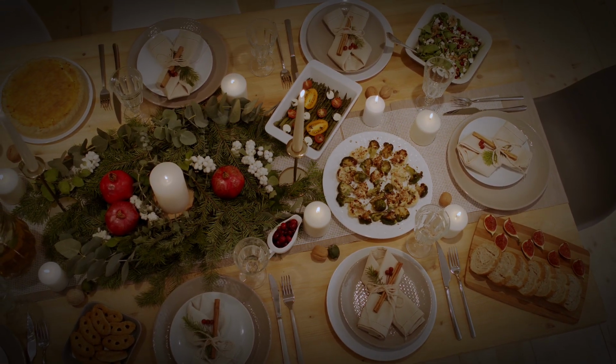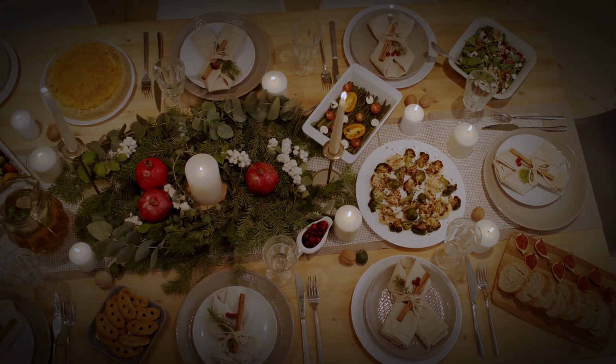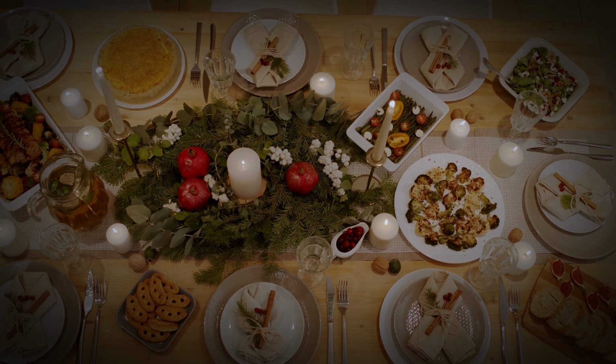This moussaka recipe is a labor of love, but its layers of flavor and satisfying texture make it a dish worth the effort. It's a true comfort food that brings the taste of the Mediterranean to your table.